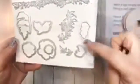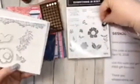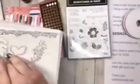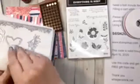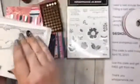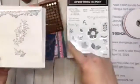die cuts. There's 1, 2, 3, 4, 5, 6, 7, 8, 9, 10 die cuts. And I'm going to show you. You've got this little leaf. You've got this little sprig there. You've got the big flower, the little flower, even the littlest flower. Oops. All of these. That goes with that leaf set, and then this goes with this leaf set. So you even get 3 bonus dies that don't even coordinate.